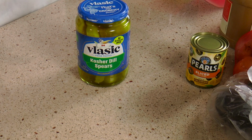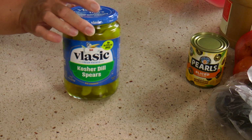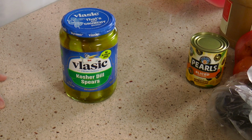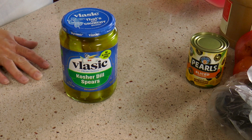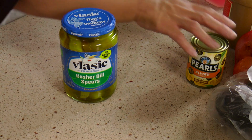This is my first in-store shopping in like 18 months, in almost 2 years. I have not gone in store. I've only done pickup. This is the first time I've gone in the store and chosen my own items. So this is amazing. Not only is it my first shopping trip at the new house, it's my first shopping trip since this whole thing has... and sticker shock at the checkout. Yeah, sticker shock too. Yeah.